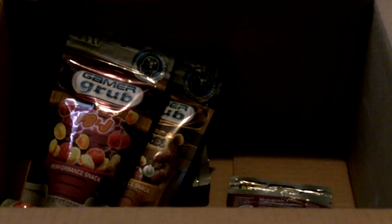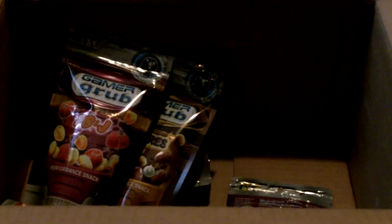And they also sent a free thing, coupons, pretty cool, and 2 free Propel bottles. That's cool. Kiwi strawberry and a lemon flavor. I like them both, so yeah.